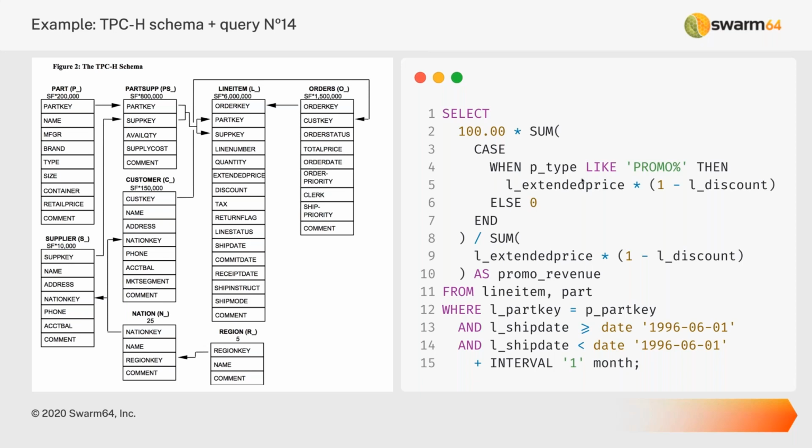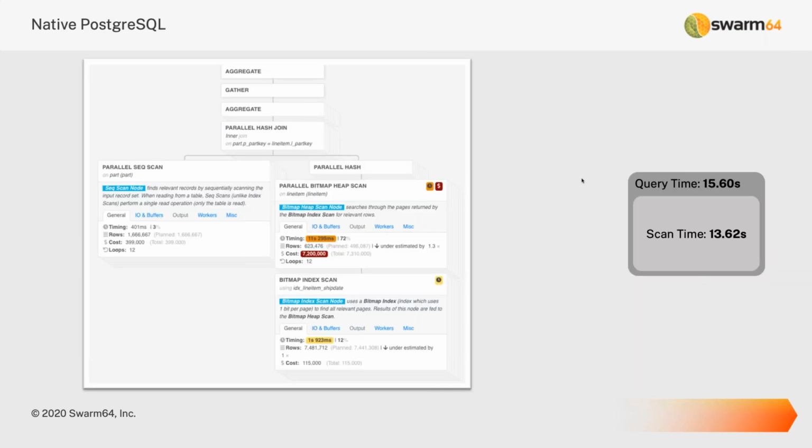So just pretend that we're having this data set loaded onto a machine with Postgres 12. And the first thing we are going to do is we run this native. So with the best schema we know for Postgres, with all indexes on top we know and which are allowed by the specification, and we're just going to run this query. And a couple of seconds later, we get a nice plan. And the plan in this case looks like this.